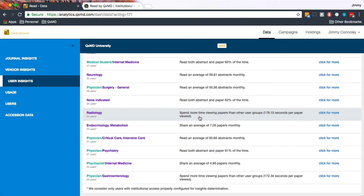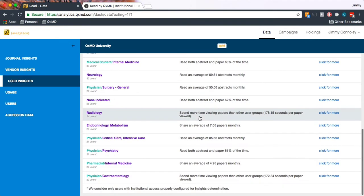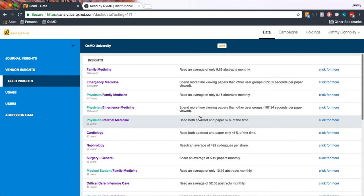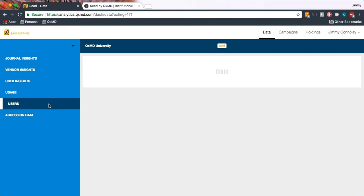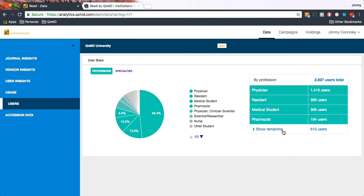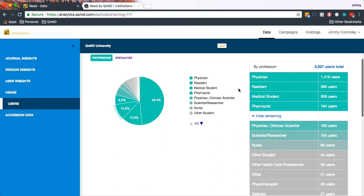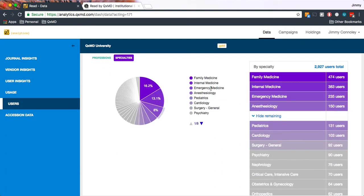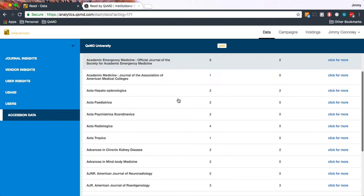Any trending consumption insights will appear on user insights here, and you can get a better understanding of which professions and specialties are engaging or not engaging with the app, in case you need to start any questions or conversations with them. We can also give you a breakdown of your total users by profession and specialty with a pie chart, so we can have a look at just what our audience at our institution looks like via profession and specialty.